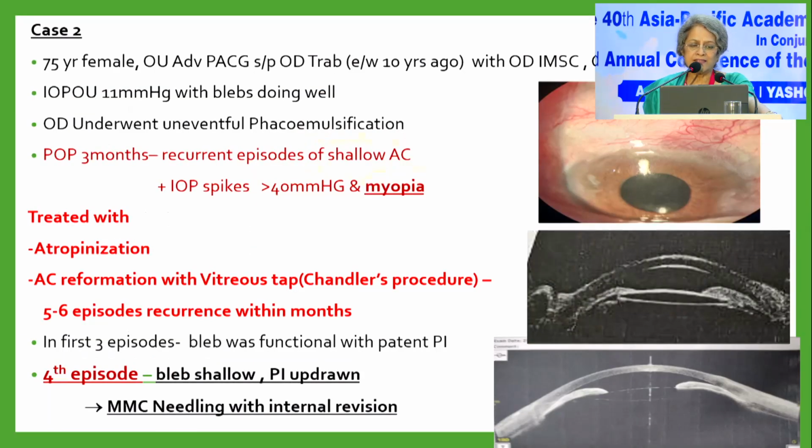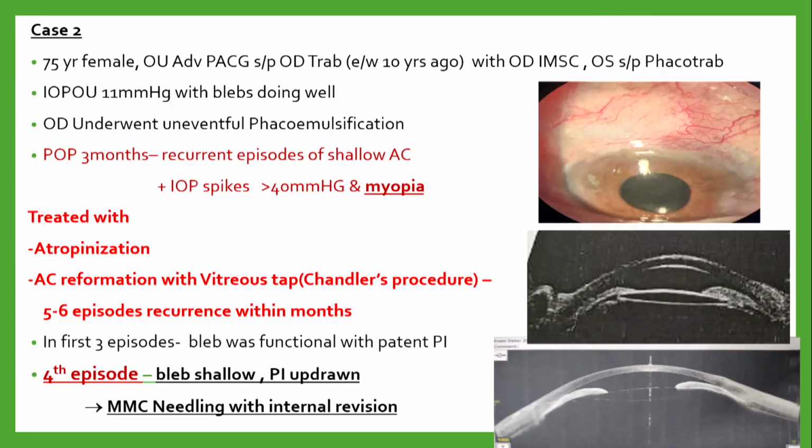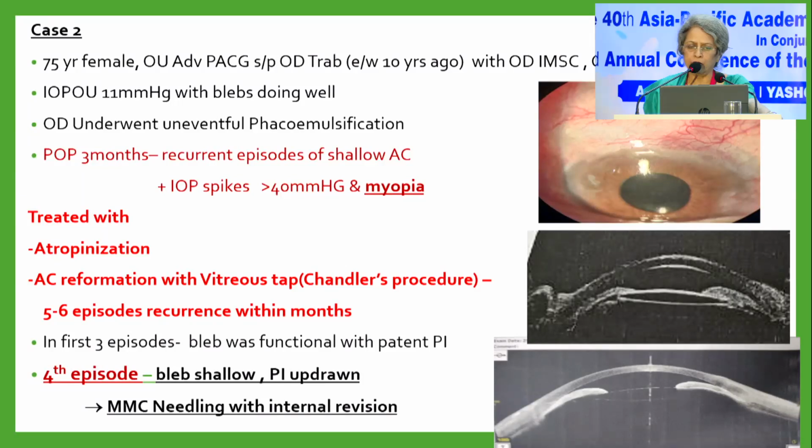The second case is a 75-year-old female. She had advanced PACG again. In the right eye, a trab had been done 10 years ago, and in the left eye, a phaco trab had been done. She had significant cataract, so we took her up for a phaco, which was uneventful. After 3 months, she came with recurrent episodes of shallow AC and IOP spikes, and the presenting feature was not pain, it was myopia. She was treated with atropinization, and again we did the whole Chandler's procedure, everything, but here nothing worked. After the fourth episode, the bleb was shallow, and the PI was patent despite needling.